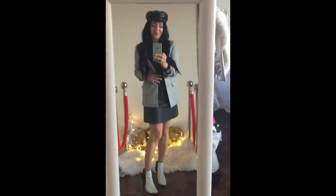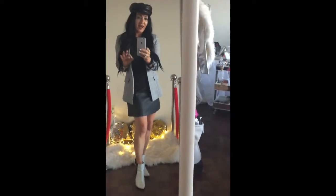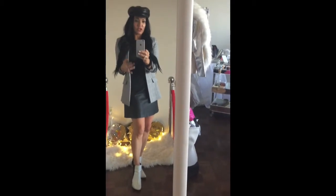And of course, the chauffeur / cabbie hat that is so in right now, and that gives it just a totally, completely different vibe and a different look, and it's so much fun. So I'm sure you've got stuff in your closet and you can pull together a very mod kind of a look. This is so easy to do.